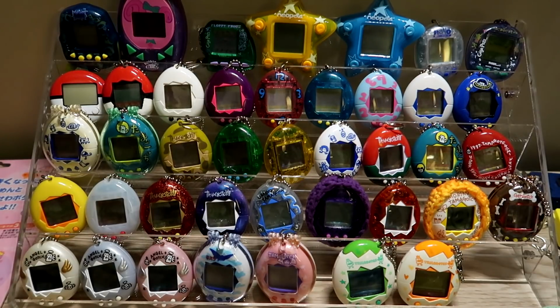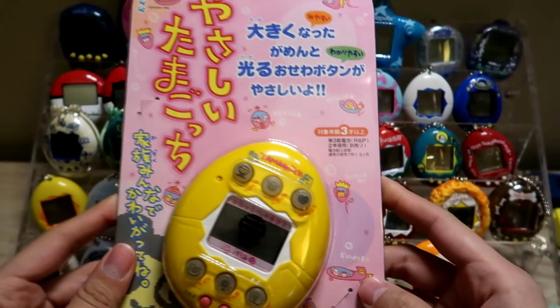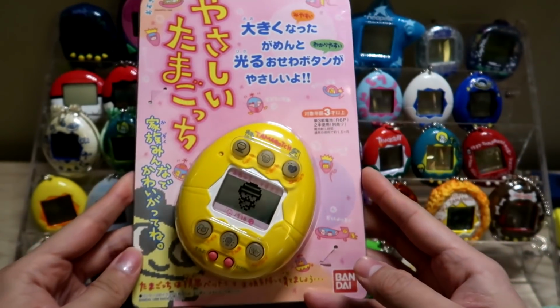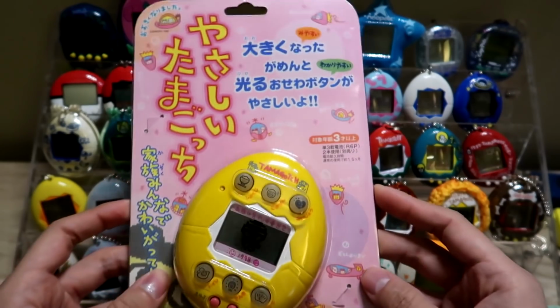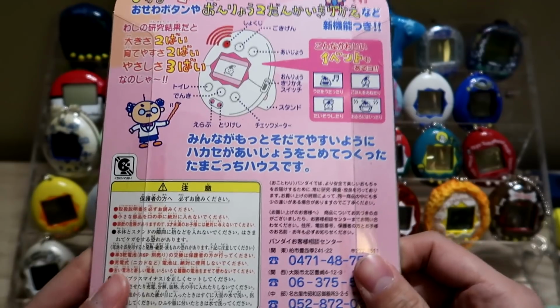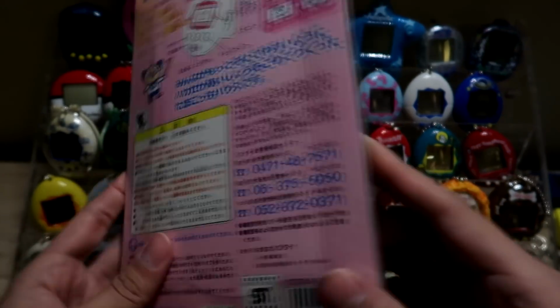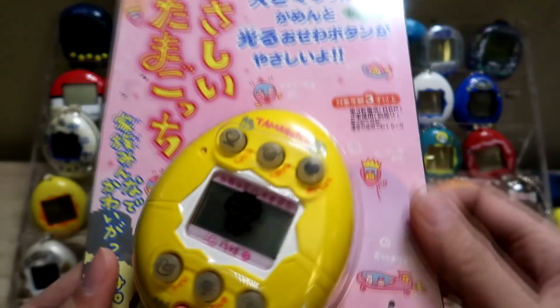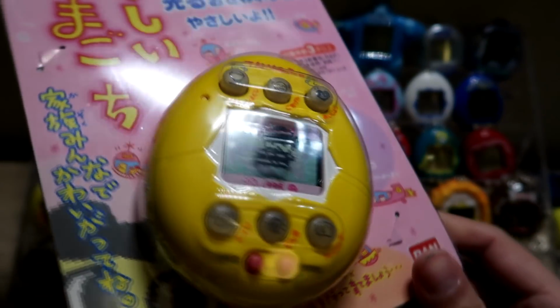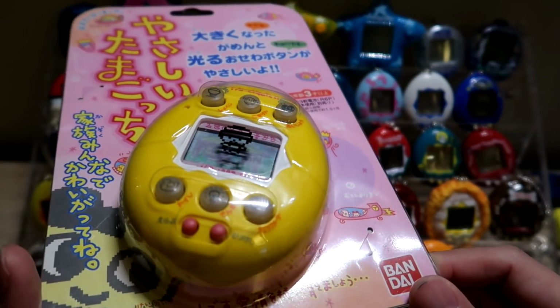I also have this one over here. It's a Tamagotchi Yasushi. I believe that's how you pronounce it, I could be wrong. This one is also with the packaging, and I found it for maybe a little more than I wanted, but it's very, very pretty. There are two other shells that I do like better, but I definitely wanted one for my collection because getting this completed my vintage collection.